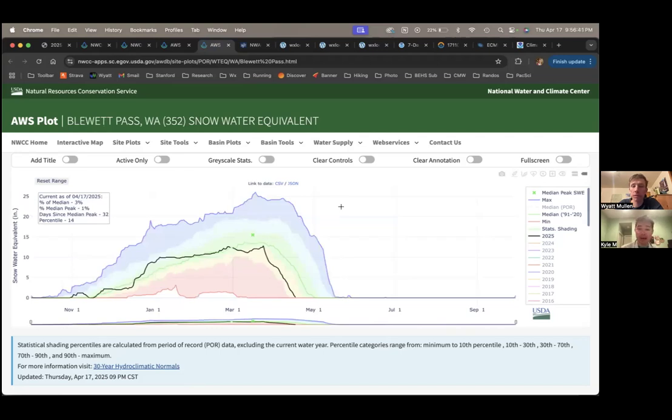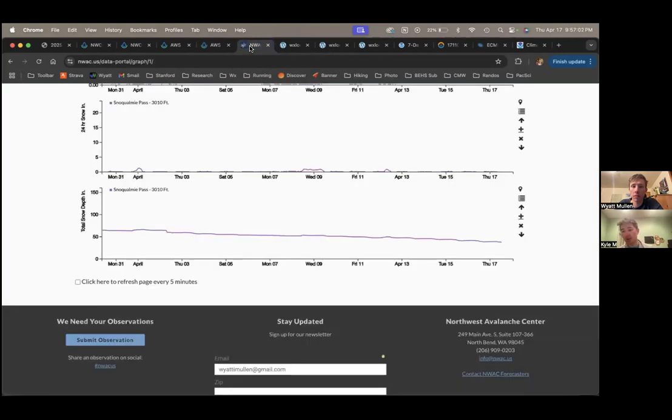Blewett Pass on the east side of the state at 4,000 feet has a much thinner snowpack, and you can see it melts out really rapidly in the spring as it warms up. So Blewett Pass actually was around 100% most of the year, but then just went off a cliff and has completely melted out already. So the east side is definitely melting out even faster overall, but the low elevation west side's also melting out quickly. So Kwame Pass is going pretty fast.